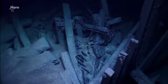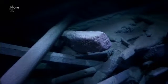There's quite a lot of rope. Oh yes. That's brilliant. Look at the mast leaning against the beam. Yeah, absolutely. But have you seen the carving? Oh, the carving, it's all over the place. Absolutely beautiful.